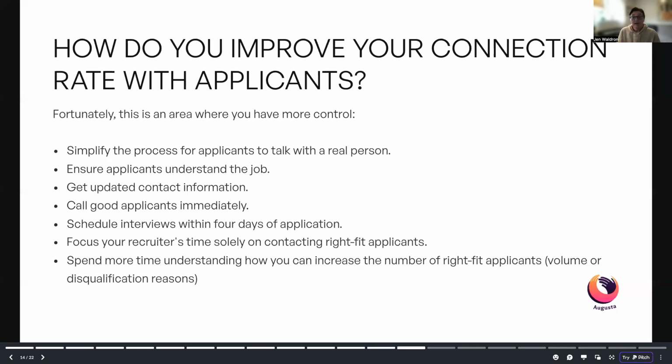And then finally, here's the connection rate, right? So it's spending more energy, rather than trying to contact disqualified people, a better use of your time is to see who is the right applicant, who is not the right applicant, and what do I need to do to get more volume of the people that I've determined are right, basically.